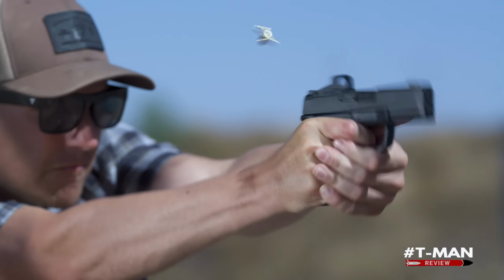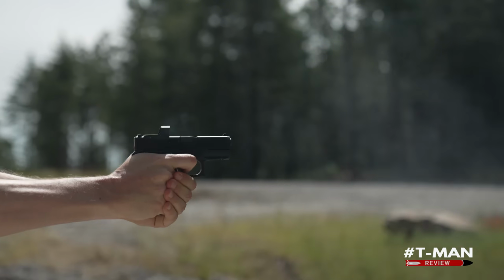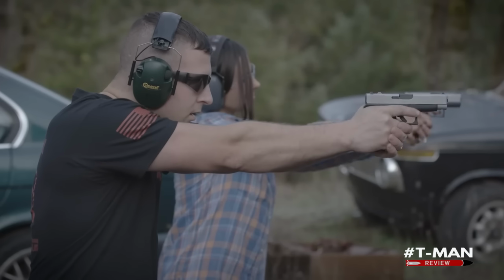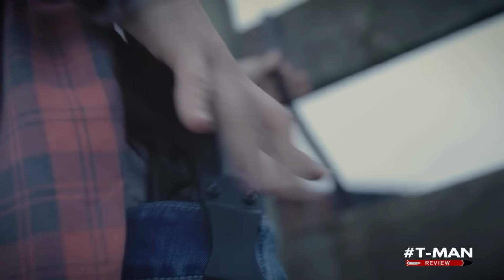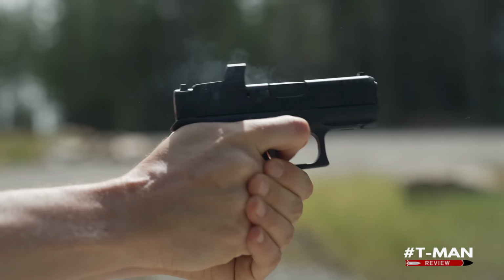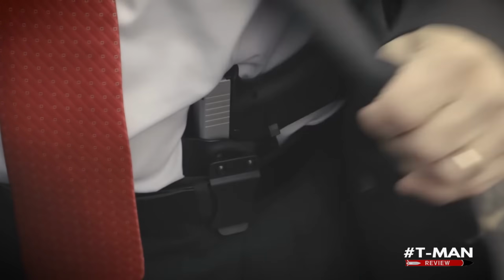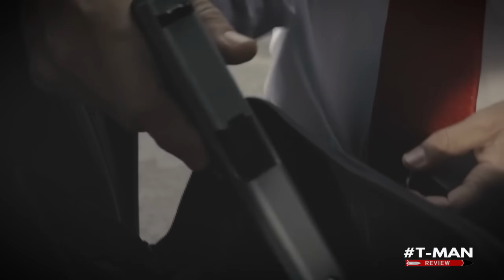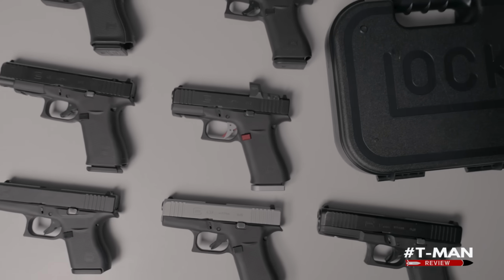When it comes to the Glock 43X MOS, I've got to say, this little powerhouse proves that even in a crowded concealed carry market, there's still room for standouts. Sure, the compact carry segment might feel oversaturated at this point, but the 43X MOS doesn't just blend in, it commands attention. Part of its appeal lies in the Glock name. That reputation for reliability and ruggedness is a major draw.